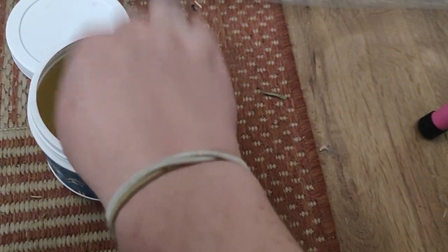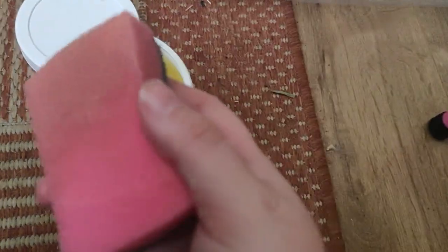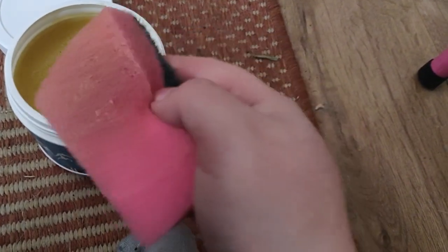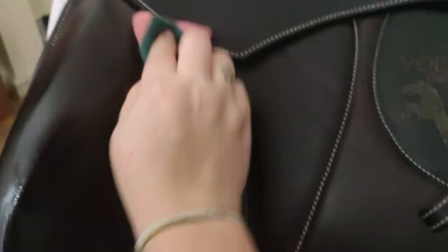Close-up of me. Ignore the mucky floor. Okay. You see, it comes out really shiny.